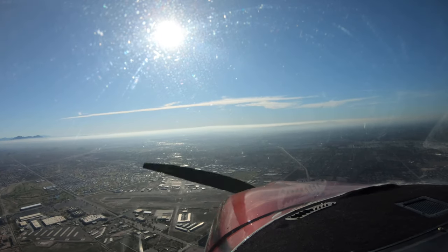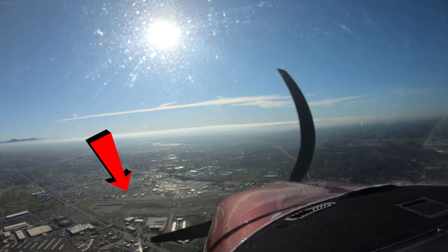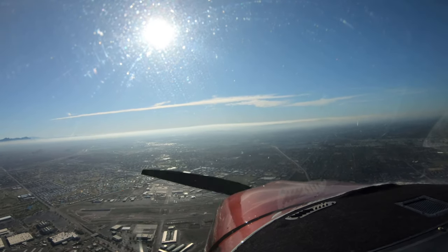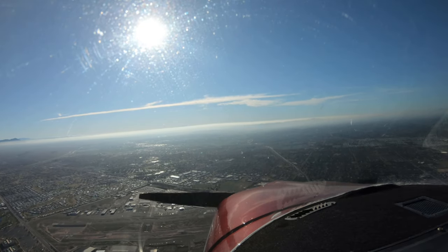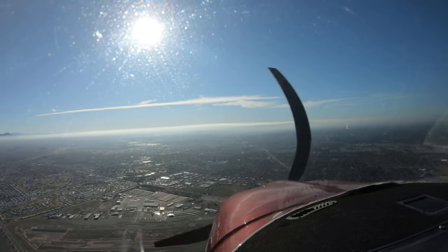And if you look down on the left here, Dad, you're going to see Falcon Field, and then on the left there's also all those helicopter pads. That is where Boeing builds Apaches. Got that traffic below as well, you see them? No, I saw the traffic.